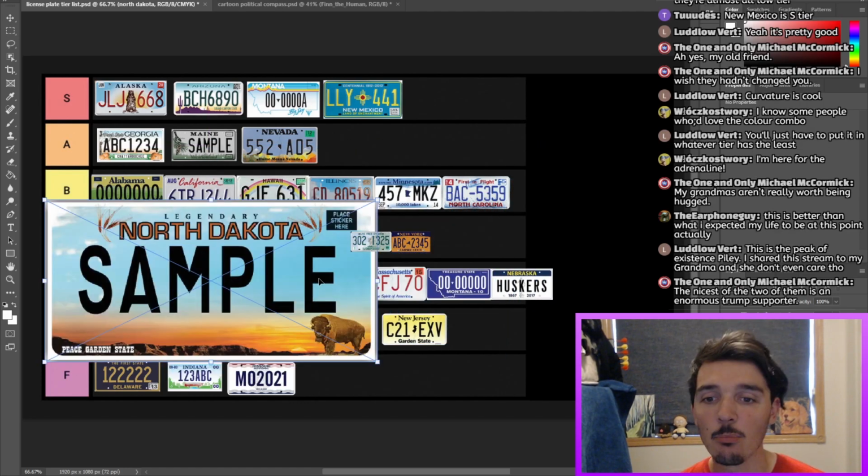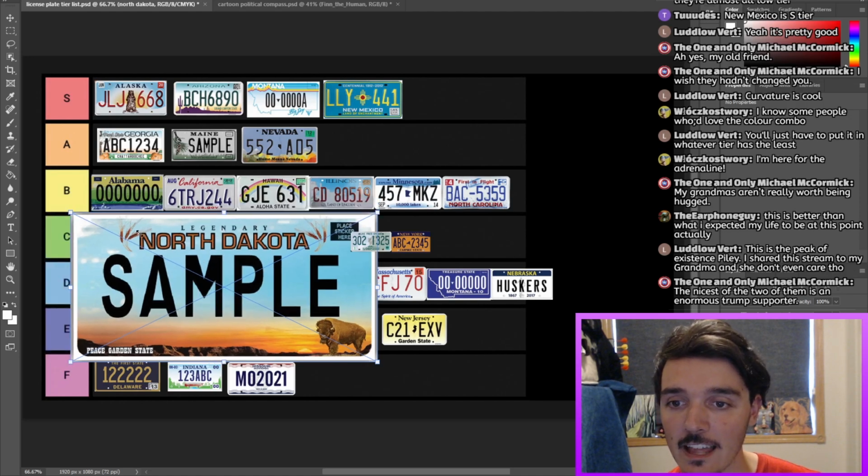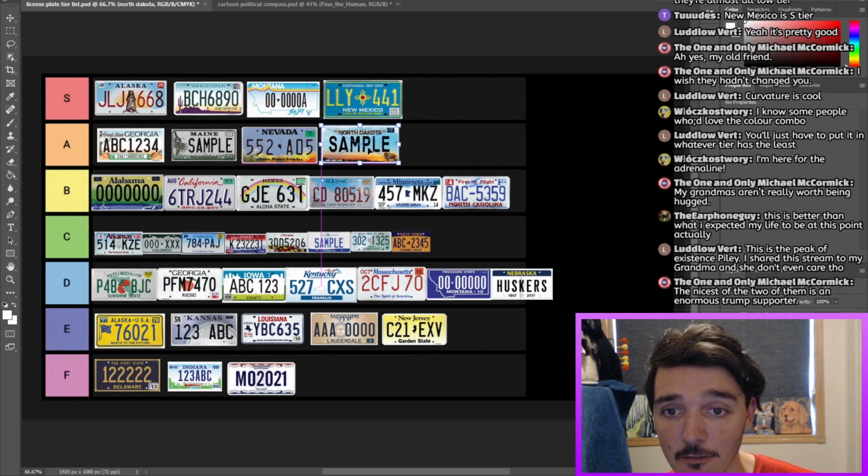North Dakota, pretty solid plate. I love the gradient, the little bison boy. The font on the name is cool. I like that we have color and then it's got the glowing edge. That's probably gonna be an A tier for me.